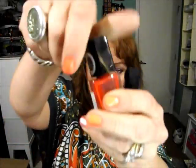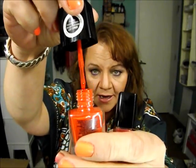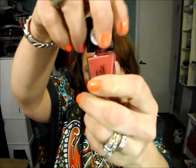And I got... wipe my hand off real quick. And then I got two polishes. Why, I don't know, because I've got these both. Not e.l.f., but these colors. And I got one in Fire Coral. And that's this one right here. Pretty. And then I got this one in Dragon Fruit. And that is this one.